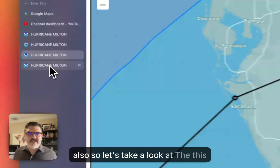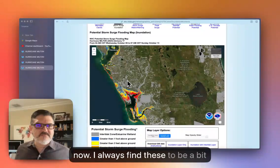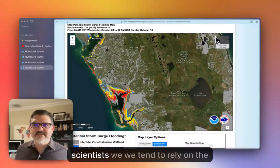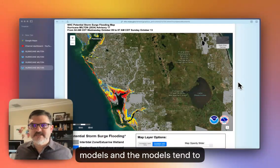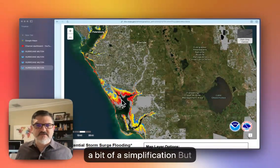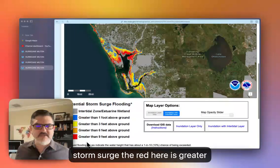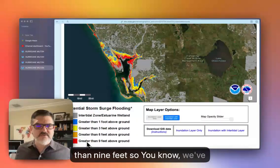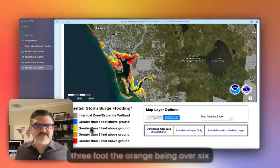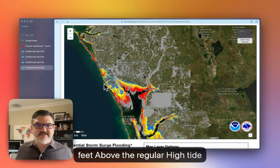So let's take a look at the storm surge flooding map. Now, I always find these to be a bit conservative. As scientists, we tend to rely on the models, and the models tend to behave a little bit better than the real world in certain regards. They're a bit of a simplification, but regardless, we could see massive storm surge. The yellow is over 3 feet, the orange is over 6 feet, and the red is over 9 feet above the regular high tide line.